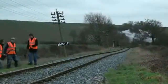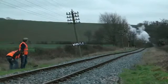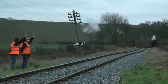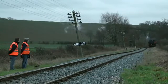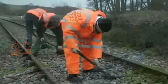As you can see, they have seen the train, told their colleagues, moved to their position of safety, which is 4 feet from the line, lowered to the ground the equipment they're carrying, and have acknowledged the audible warning by raising one arm above their head.